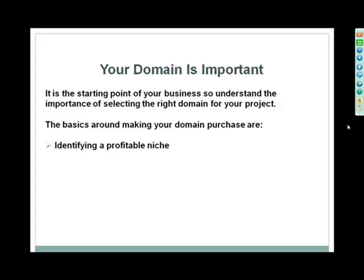If, let's say, you're wanting to start a business, an e-commerce type store like Amazon or something that maybe sells pet related products, you want to have a domain name that's related to pets, dogs, cats, something of that nature, something that would relate to that market.